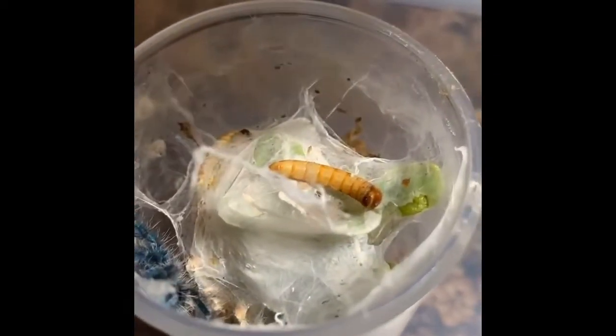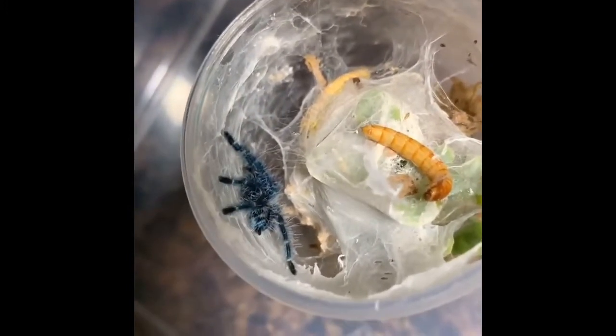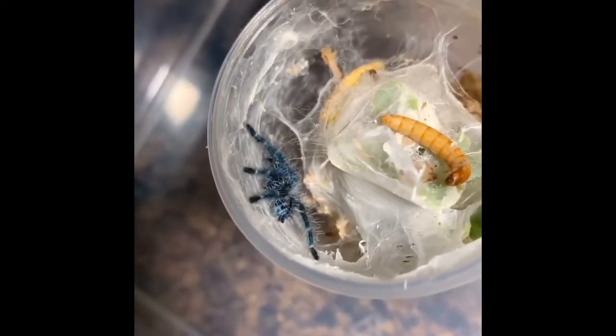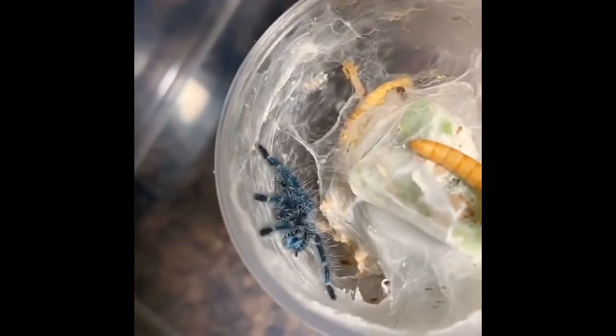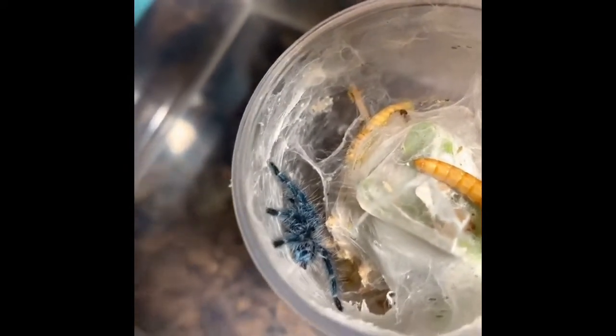It hasn't really been eating, but it just finished molting. You see how pretty blue it is? I have to be careful too where I angle it, because this one will fling poop. It'll just shoot poop out. But very cute. They're really pretty when they're older. And it webs up like crazy. It's all web.